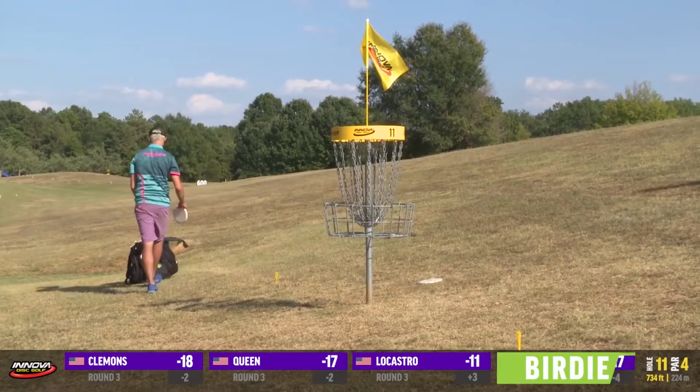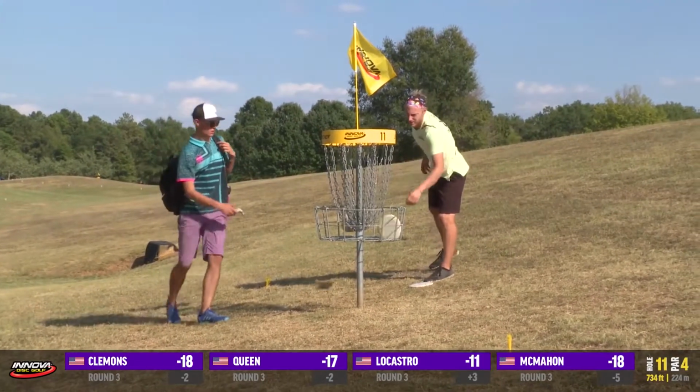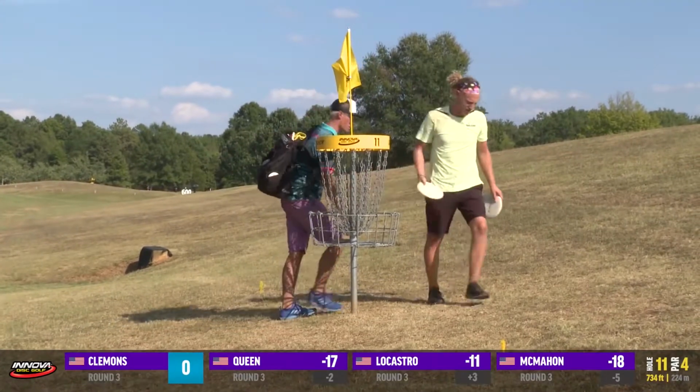Eagle's going to do the same. Eagle and Nathan's score together is going to add up to Nico's on this hole. And Clemons will take the par.